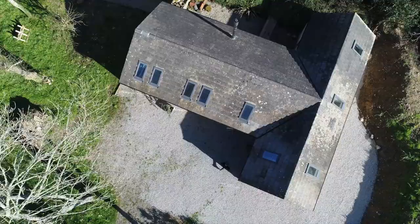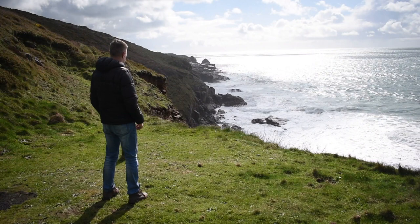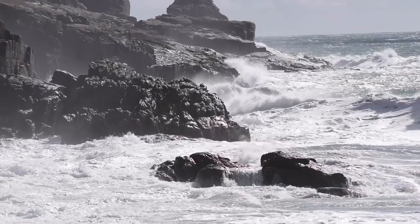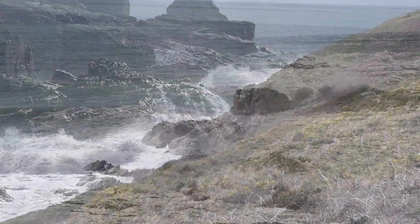This new exhibition is called Elements, and most of the paintings take the area around where I live and work in West Cornwall as a starting point. Often when I begin a series, I don't have really specific ideas about how the work is going to look, so it's really important that I totally immerse myself in the subject matter and get to know it really well.